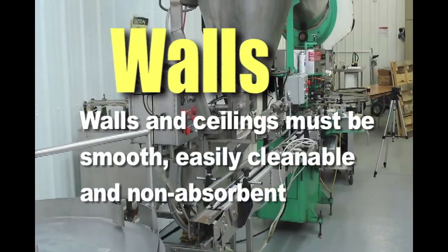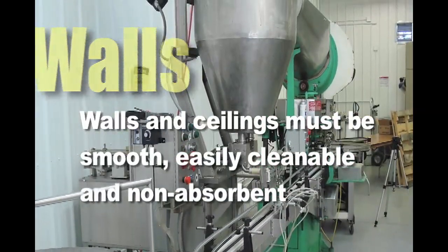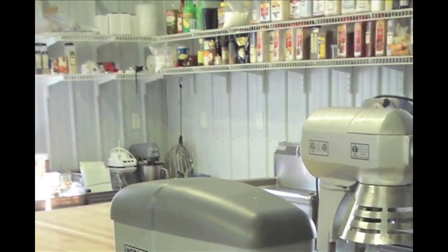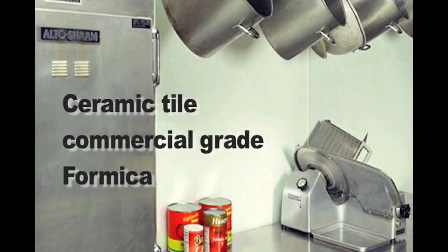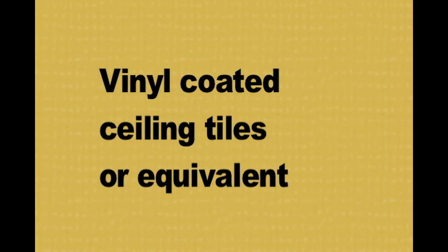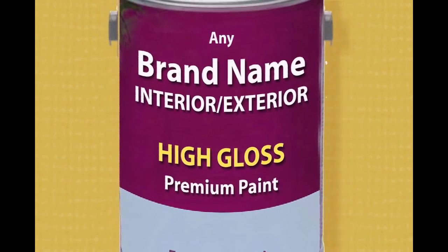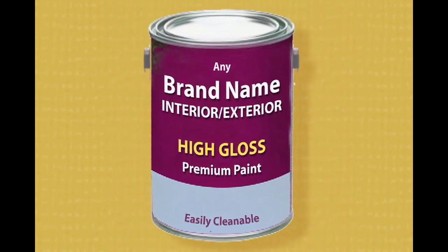Walls and ceilings must also be smooth, easily cleanable, and non-absorbent. In food processing areas, acceptable materials include fiberglass wall panels, ceramic tile, commercial-grade formica, and vinyl-coated ceiling tiles or equivalent materials. In other areas, high-gloss, cleanable paint is acceptable.